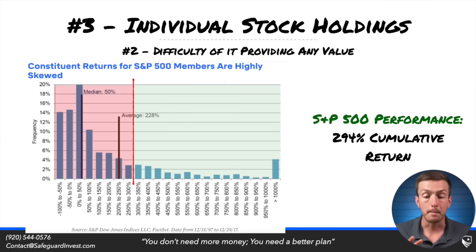Furthermore, stocks show power law characteristics. This means that a small share of stocks carry most of the outsized returns. For example, if you looked at the stock market from 1997 to 2017, you'd see that the S&P 500 grew 294%. More than 2/3 of stocks, however, within the S&P 500 underperform the S&P 500. So as an individual stock picker, the deck is stacked heavily against you.